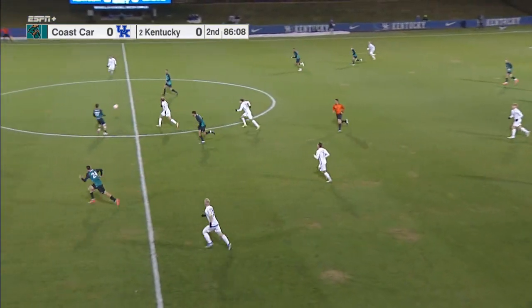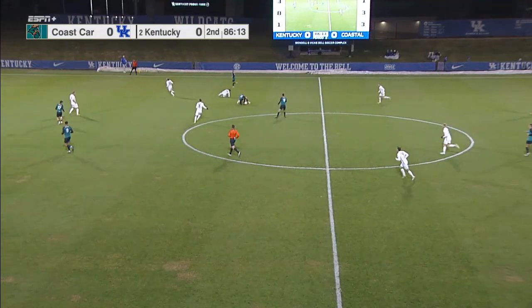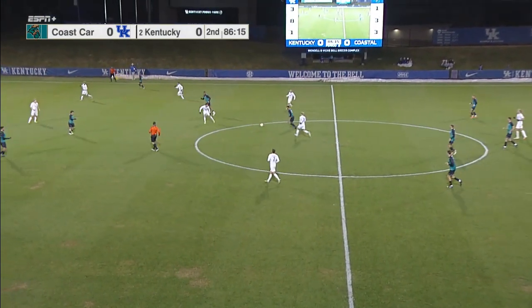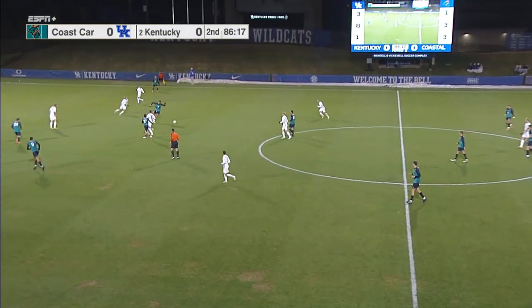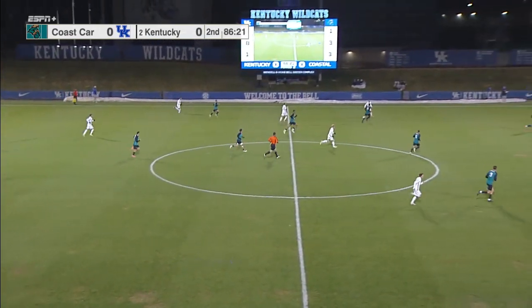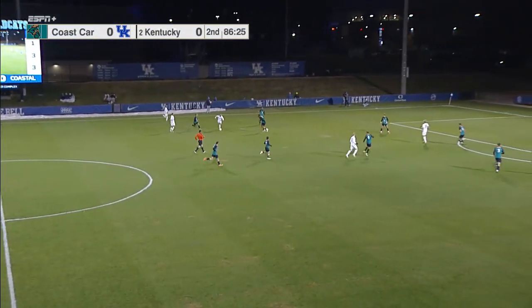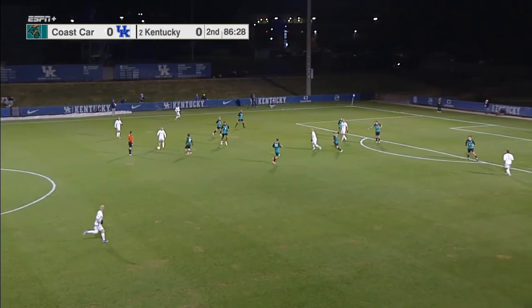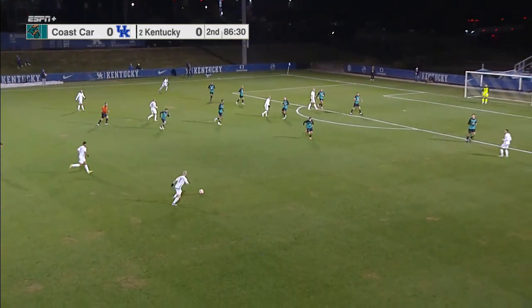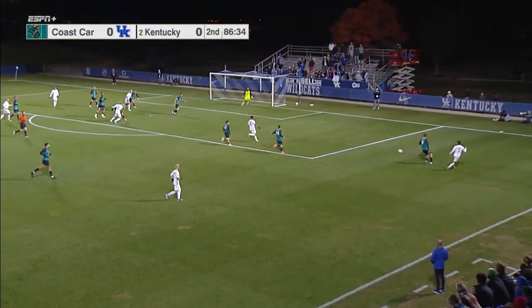So technically, Kentucky has 14 shots, and there are 3 saves for the Chanticleers. Now, I'm not enough of a soccer guy to know whether it's a save if a defender keeps it from going in or not. But even with those 3 saves, the guys in front of Batroni have played spectacularly. Absolutely. They have been in front of it.